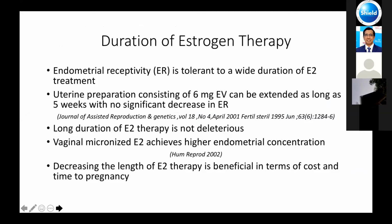So, duration of estrogen therapy. Endometrial receptivity is tolerant to a wide duration of endometrial estrogen treatment, and uterine preparation consisting of 6 milligram estradiol valerate can be extended as long as 5 weeks with no significant decrease in the implantation rate. Generally that's what we follow. We start with 6 milligram of estradiol valerate, and if the endometrium is satisfactorily developing, we will not increase the estrogen dosage. Long duration of estrogen therapy is not deleterious with regards to the pregnancy, but we have to take care of the general thrombotic situation.